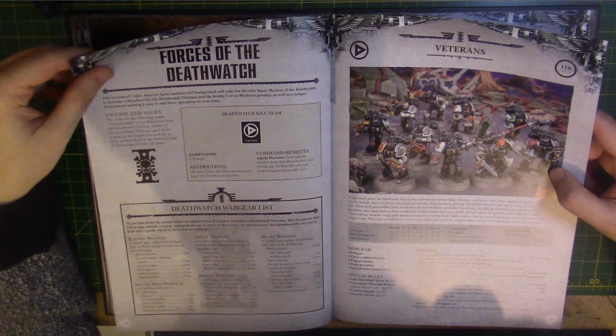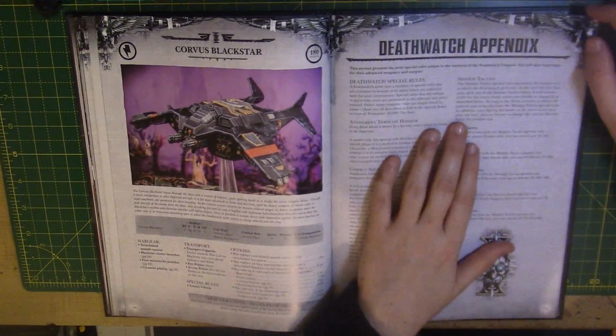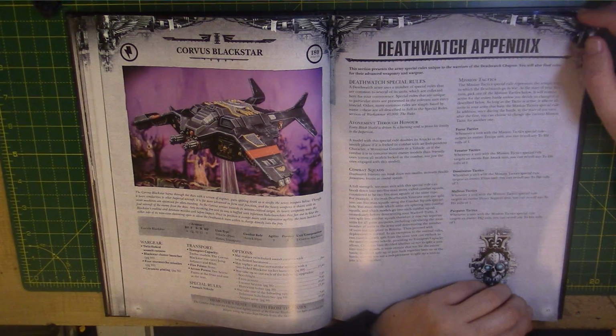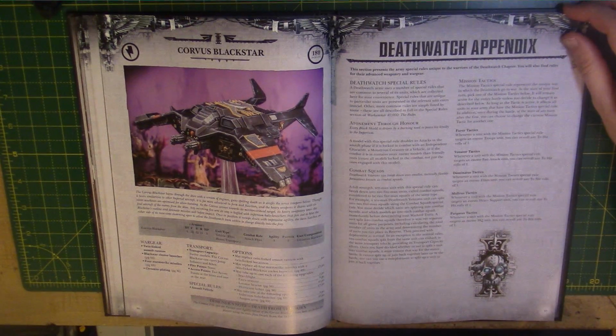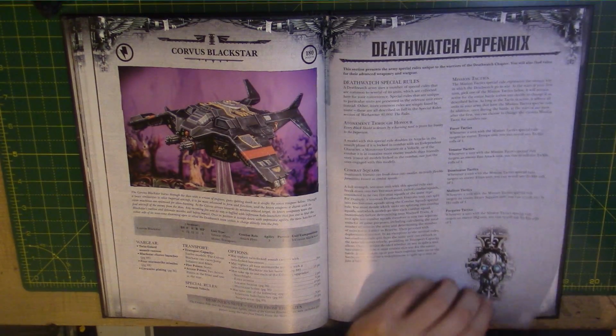I don't know if anything here is listed about them. So, the mission tactics special rule represents the unique way in which Deathwatch go to war. At the start of your first turn, pick one of the mission tactics below. It will remain active for the entire battle unless you decide to change it as described below. So, I can't even remember if this is in their codex or not. I would assume it is. So it does still apply.